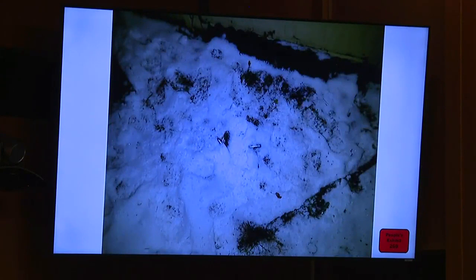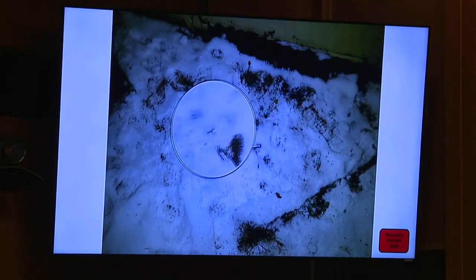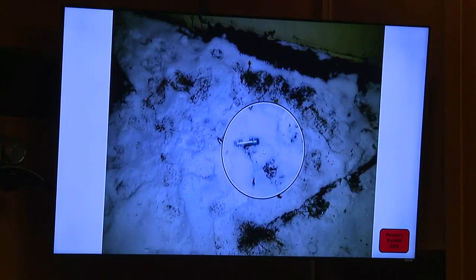269. Where are we looking at here? Yep, so that was outside of the shed. It was various CO2 containers, which are used to shoot BB guns and pellet guns, on the ground there. Okay.